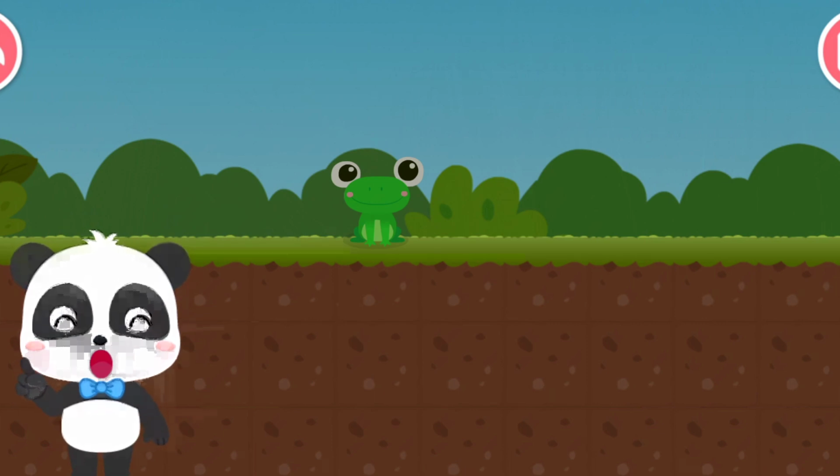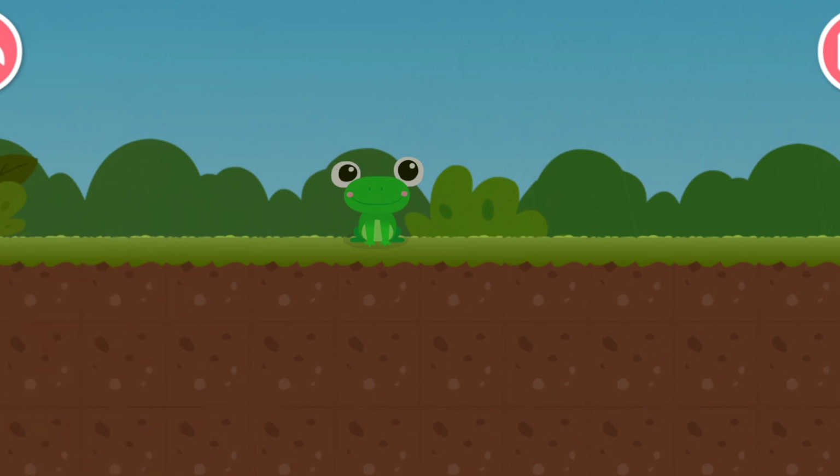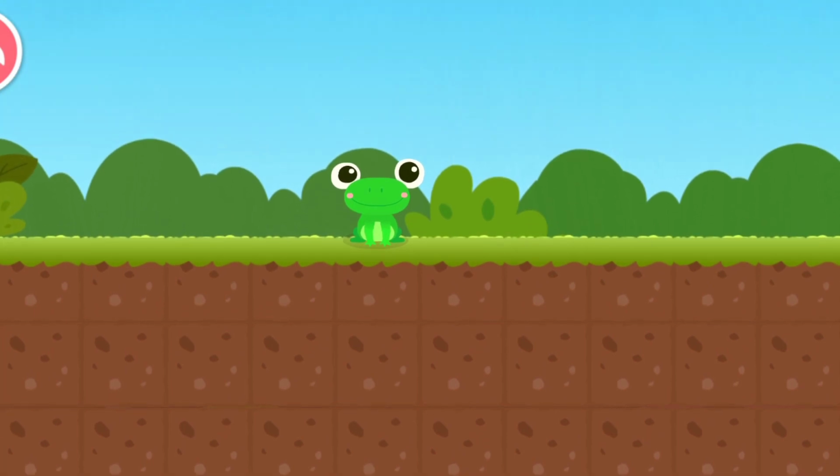Once his tummy is full, Frog goes underground to sleep. My nest is at the very bottom. Quick, tap the soil box and bring me there.